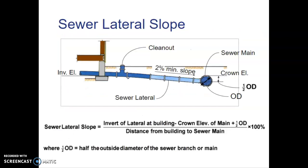Okay, so this is a picture of what the sewer line is going to look like under the ground leaving the house. So you'll see you have the line coming out from the house. The clean out is so that if there's any kind of backup, somebody could go and open up this cap and go in and get rid of whatever is causing the backup. Okay, you have a minimum of a 2% slope.